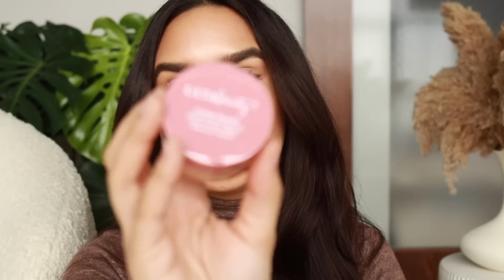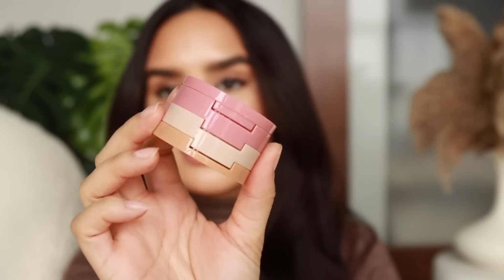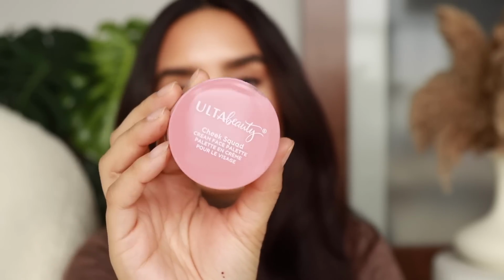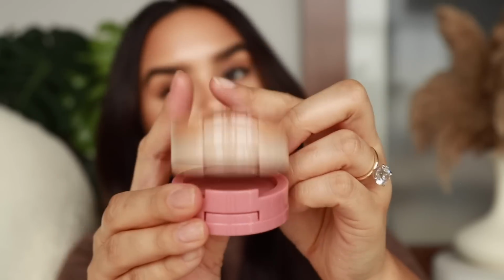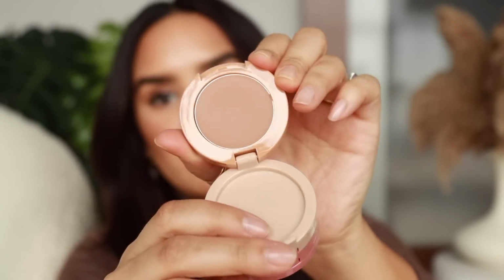Now I also got from the Ulta Beauty line the Cheek Squad. Kind of reminds me of those Katja bento boxes. This one is in Pop of Petals and in this you have a cream blush, a cream highlight, then a cream bronzer, which this shade is gonna be really nice for me for winter because it's just gonna be a little bit more natural. So I thought the blush was really pretty. I like the idea of products like this.